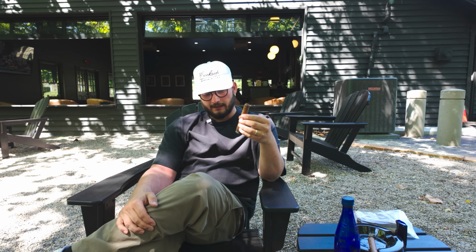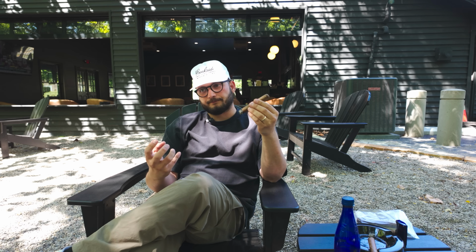So here we are. Right off the bat, what I'm noticing is there's a nice breadiness to this cigar. There's some nice spice. There's a salinity that I really attribute to Dominican tobaccos.